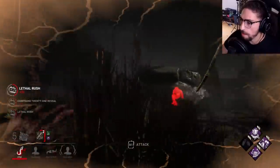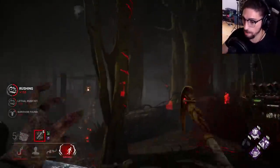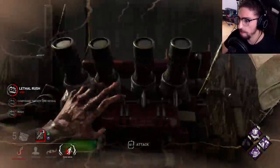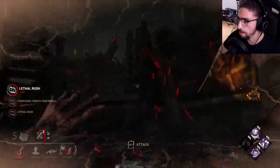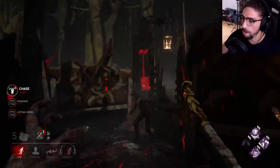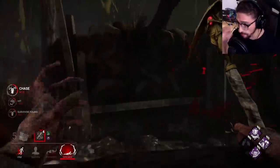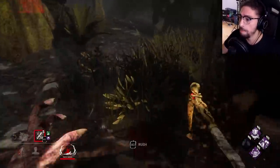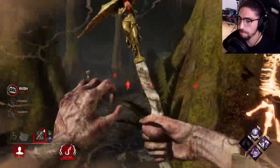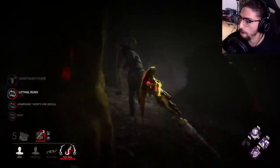So, about Blight. He can run a total of 8 steps. So when he rushes, he can run 8 steps before he stops running. Oh, that wasn't there. Oh, you messed up. So before he stops running, you have 8 steps to hit into an object before you'll stop. Oh, I tried.